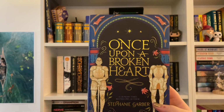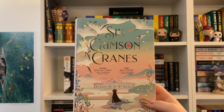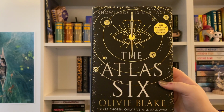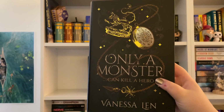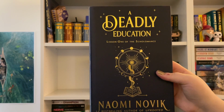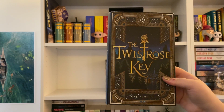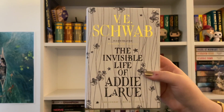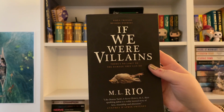On this shelf I have Once Upon a Broken Heart by Stephanie Garber, 6 Crimson Cranes by Elizabeth Lim, Nevernight by Jay Kristoff, The Atlas 6 by Olivia Blake, Circe by Madeline Miller, Only a Monster Can Kill a Hero by Vanessa Len, A Deadly Education by Naomi Novik, The Binding by Bridget Collins, The Twister's Key by Tony Almiel, Heart of Thorns by Brie Barton, The Invisible Life of Addie LaRue by V.E. Schwab, If We Were Villains by M.L.